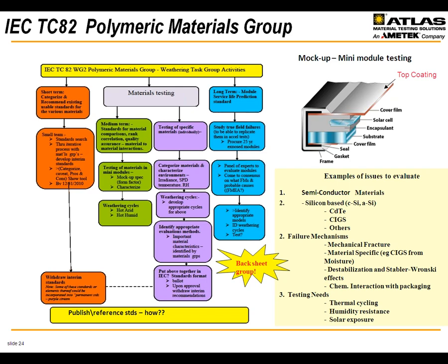And then go now into the next column, the green column. Actually, the green column and the purple column come under the heading of materials testing, as opposed to module testing, which is where the blue activities take place. So for the materials testing, two streams of activities. There are those in the IEC group that believe testing the materials in a PV stack that is representative of a module is the essential way to go. So that is the work that will be taking place in the green stream.